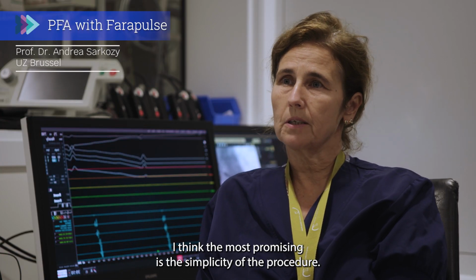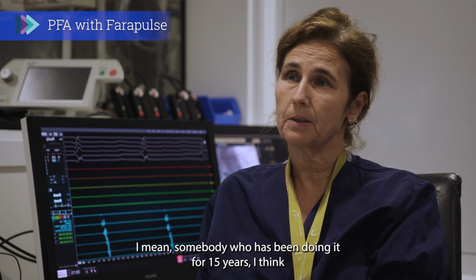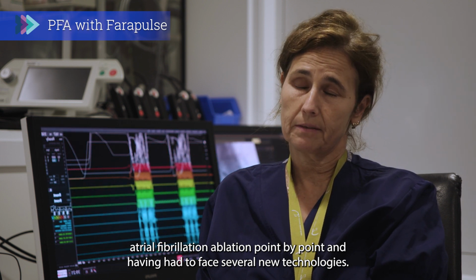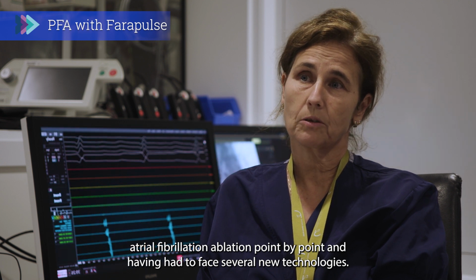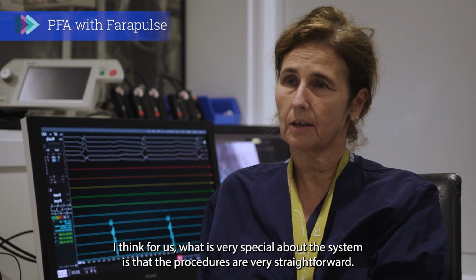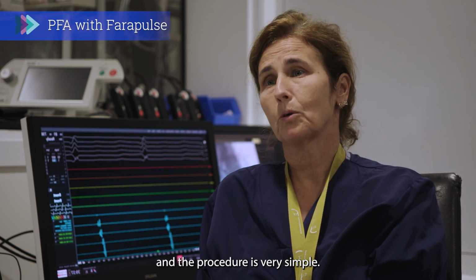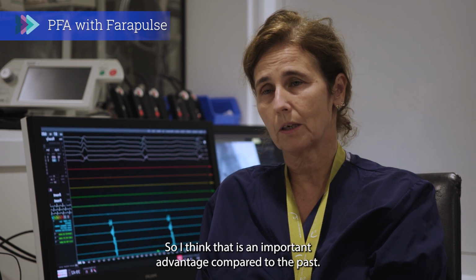I think the most promising is the simplicity of the procedure. I mean, somebody who has been doing atrial fibrillation ablation point by point for 15 years, and has faced several new technologies. I think for us, what's very special about the system is that the procedures are very straightforward. The learning curve is very short, and the procedure is very simple. So I think that's an important advantage as compared to the past.